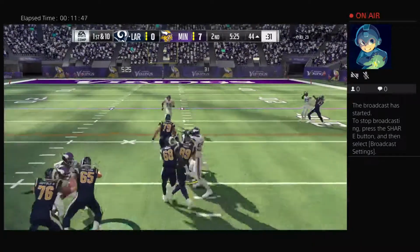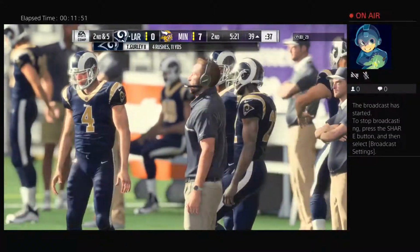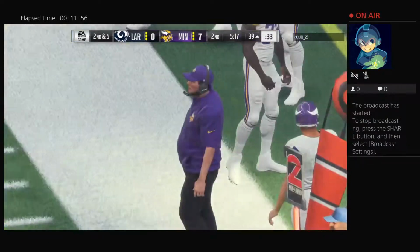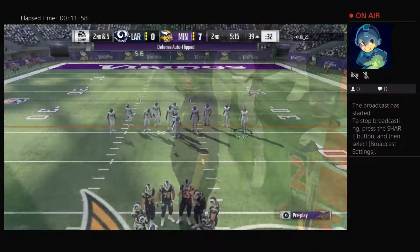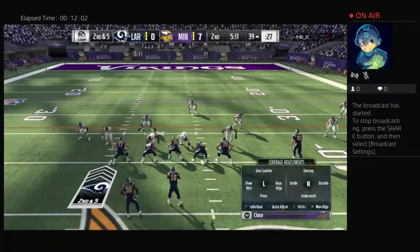They'll run it now out of the gun. And able to push his way forward here for a good little gain. Give him 5 on the carry there, and it'll be 2nd down. That's a strong pickup right there on 1st down. And as this drive goes on, we're seeing an offensive line and running game imposing its will.